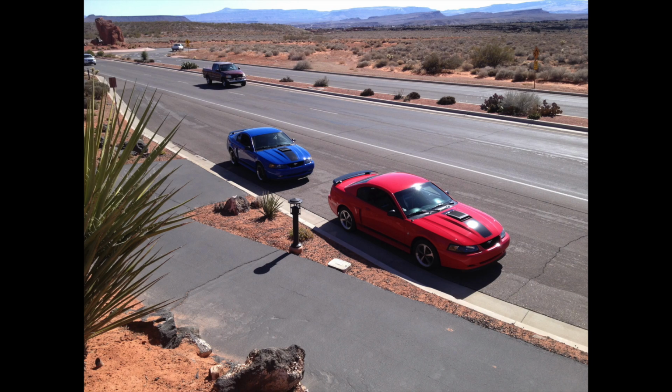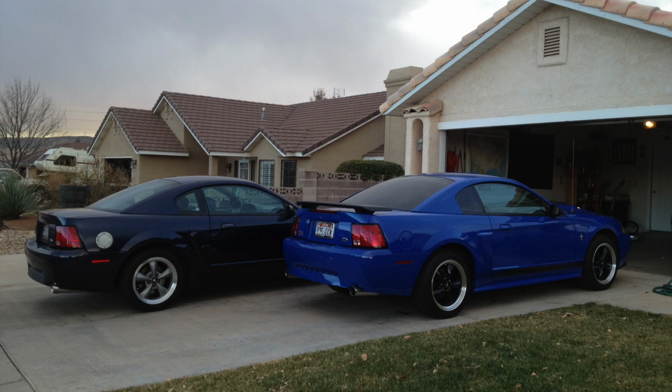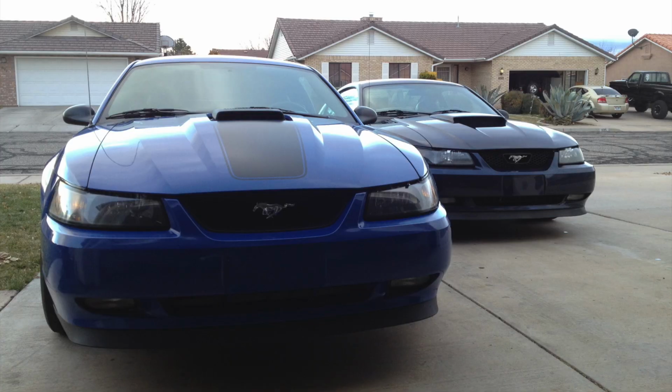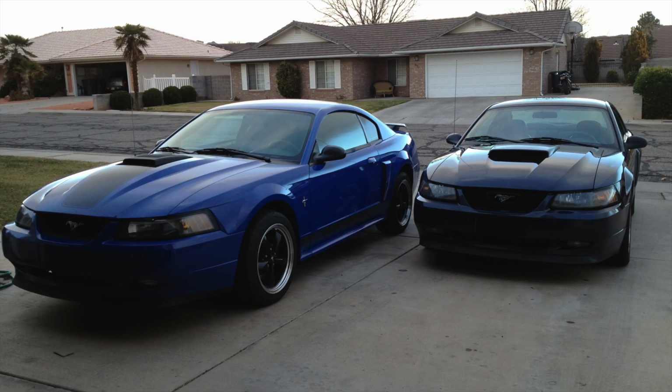Now, speaking of enjoying our cars, my brother had asked me if we would take the Blue Mach 1 and drive down to Las Vegas to pick up his new Mustang Cobra. And he has a whole story about getting his Cobra. Basically, he wanted to go down there in the Blue Mach 1. And that was also a time when this Blue Mach 1 had the black Bullet wheels on it. So all the pictures I have of this trip are during this time period. And so this was pretty cool.